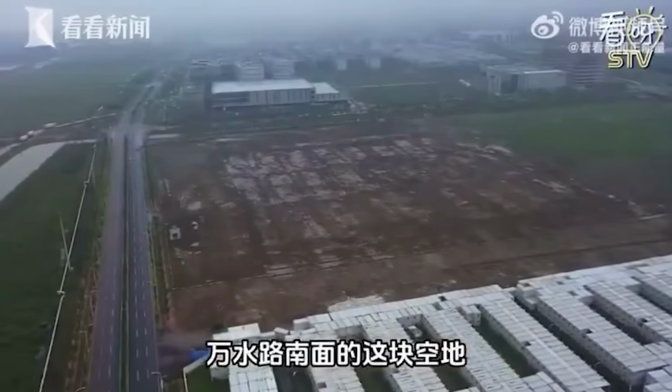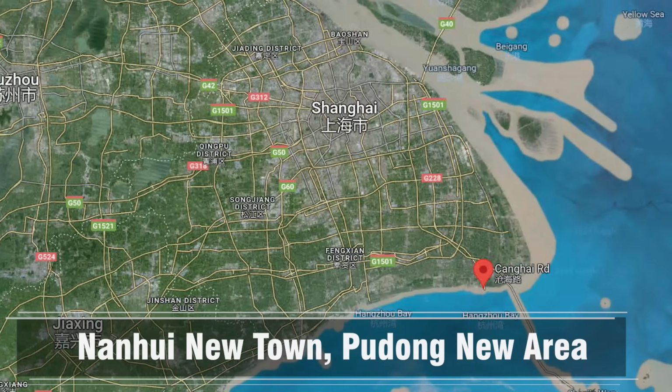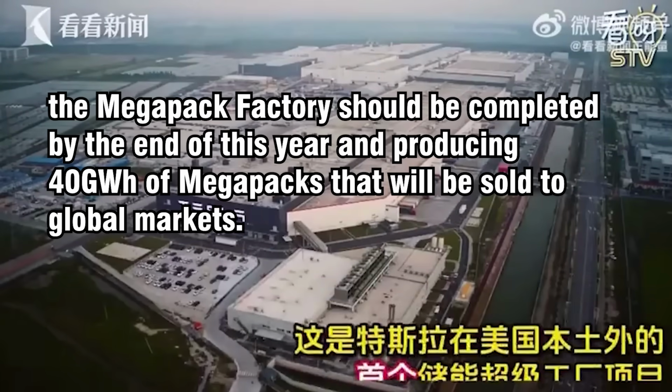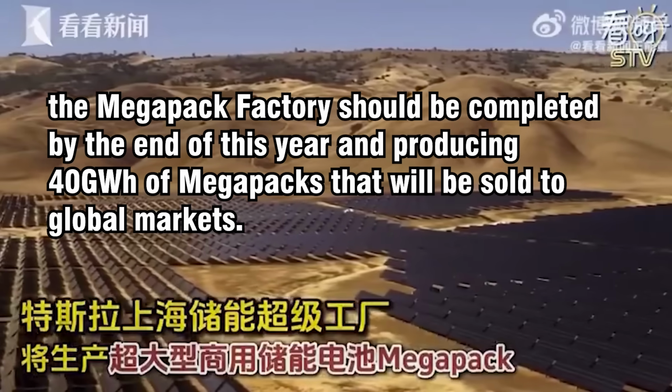Okay, so the roughly 50-acre area is located here in Nanhui New Town, Pudong New Area, what appears to be just a few blocks away from Giga Shanghai. Lu Yu, director of the high-tech department of the Administration Committee of Lingang New Area, said in a press conference that the Megapack factory should be completed by the end of this year and producing 40 gigawatt hours of Megapacks that will be sold to global markets.